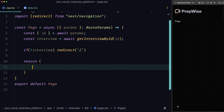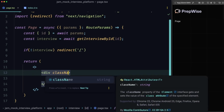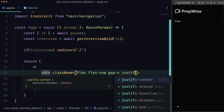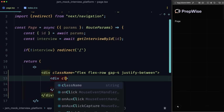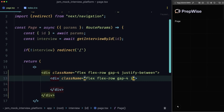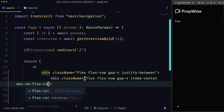So first, let's wrap everything in an empty React fragment, and within it, let's display a div that'll have a class name equal to flex, flex-row, and a gap of 4. It'll also have justify-between, so we nicely display the elements on the screen. Within it, I'll render another div that'll have a class name of flex, flex-row, a gap of 4, items-center, and on max-sm devices, flex-col.